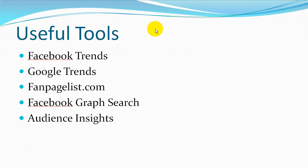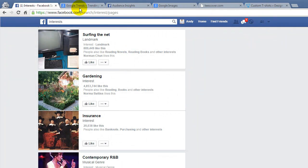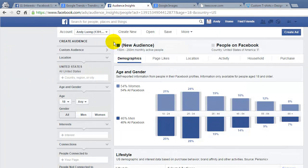Okay, so let's go back. Oh yeah, and audience insight, can't forget that. That's pretty much the main key here. So over here you've got audience insight. If you don't know how to get here, it's in your ads manager. Once you click on ads manager on the left side, you'll see audience insight. It'll take you here, and it tells you all the information, all the data that's collected by Facebook, all put in the one spot.